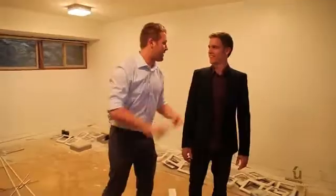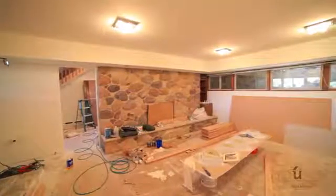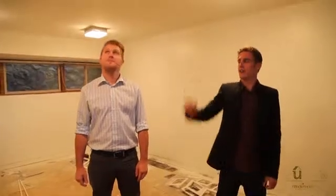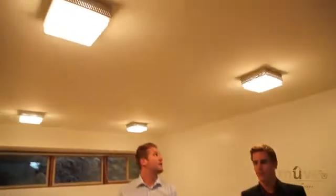Okay, so we're in the basement, and that's a door. So original light fixtures again down here. We try to recreate or refinish them. Yeah, we refinished them so that they're brand new again.